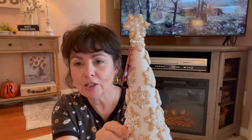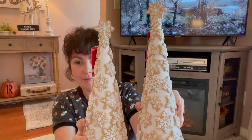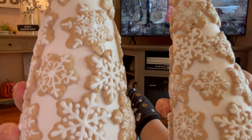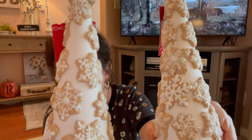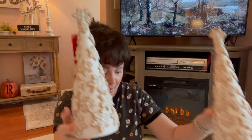Okay. Then I had to get the smaller tree. I just couldn't leave it behind. This one was $26.99, but you can see it's just a shorter version of this one. Is that not to die for? Look at all that delicious gingerbread goodness with the snowflakes. I'm obsessed, okay?